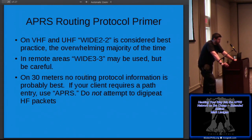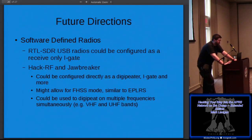And then, like I said, on 30 meters, don't put anything there because you basically just want it to be received, and mostly it's iGates on 30 meters anyway. So you want your packet to be received and transferred to the internet as quickly as possible.